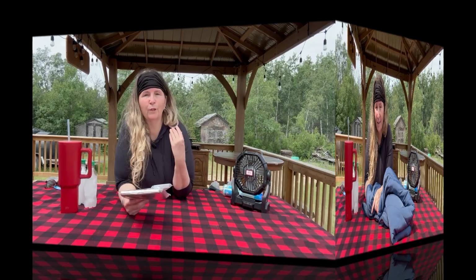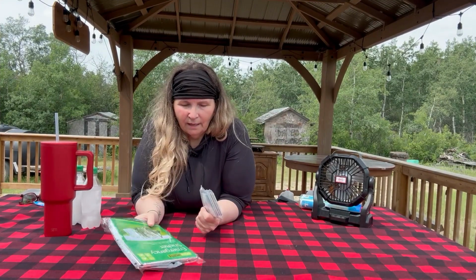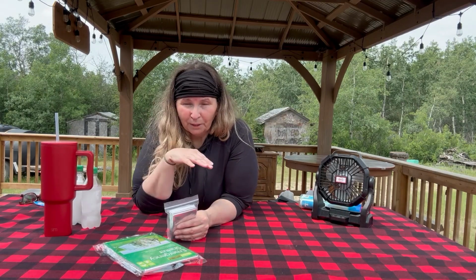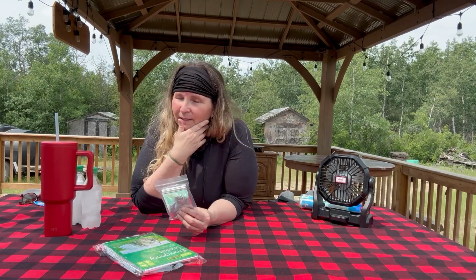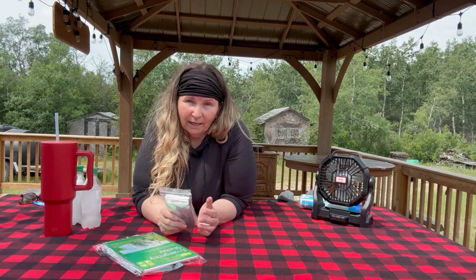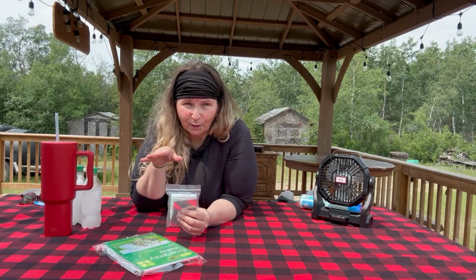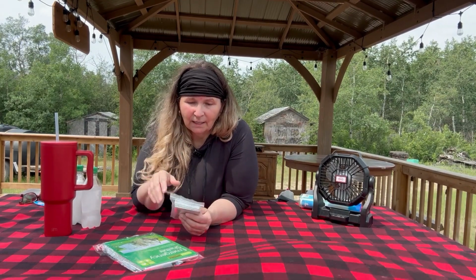So I showed you the emergency blankets to keep warm, but do you know that they can also keep you cool? If you put the reflective side out and you put them on your window, the sun will hit them and bounce out. So it'll keep the sun out. You're going to want to keep your blinds closed, keep the sun out during the day, and open them at night when the sun goes down to let some fresh air in.